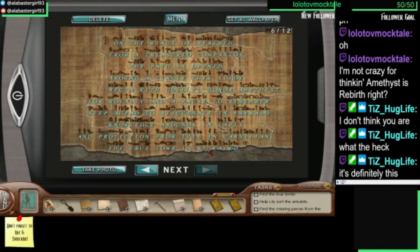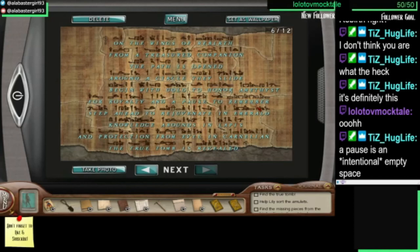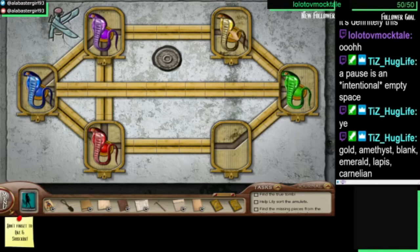So it goes gold, amethyst, pause, emerald, lapis, carnelian. Tis, could you write that down, please? Because I don't think you had that in order. So, gold, amethyst, pause, emerald, lapis, carnelian. Okay, thank you. Alright, gold. Amethyst.